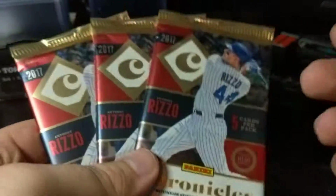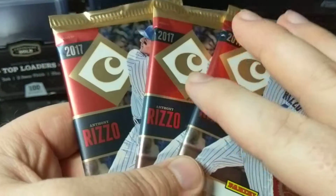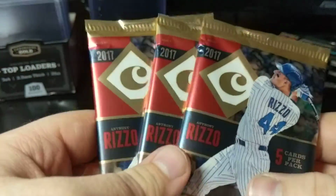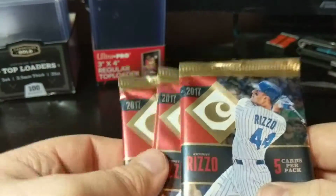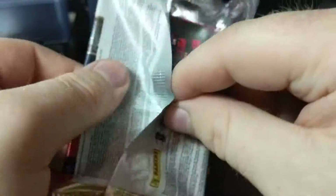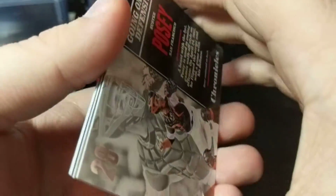If I don't, I mean, this is about the same price as a blaster box, and you have a 1 in 4 chance on those. So I think I have a better chance with just these three packs. So we're going to open these three, see what we got, and hopefully it's something good. Still, the Aaron Judge cards are going for pretty high, and even if I don't get anything specifically that's a hit per pack, there are numbered cards in every single pack. So I could get something low, something from another set.